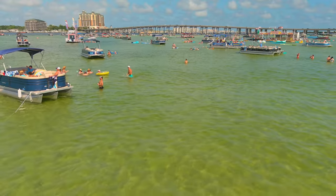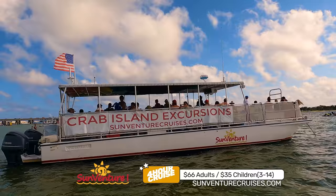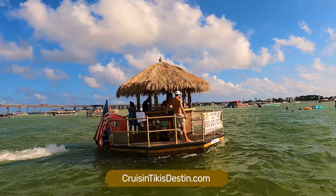Many ways to get to Crab Island. Take a 4-hour cruise to Crab Island via Sun Venture Cruises. $66 for adults or $35 for kids. Or take a floating tiki with Cruisin' Tikis Destin.